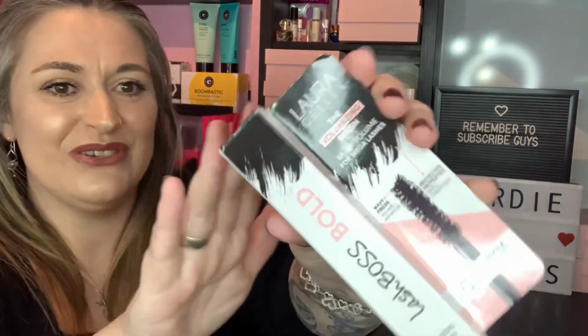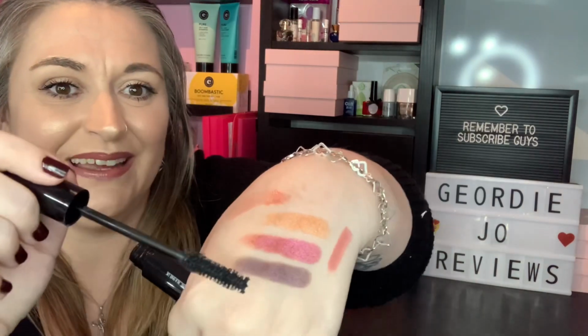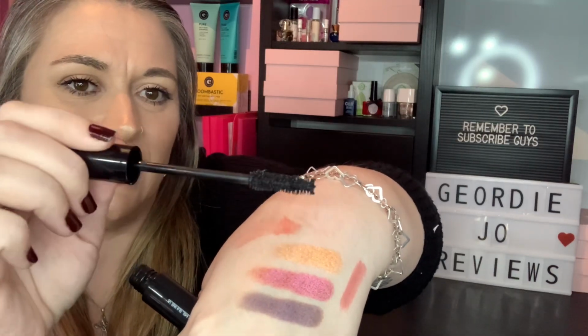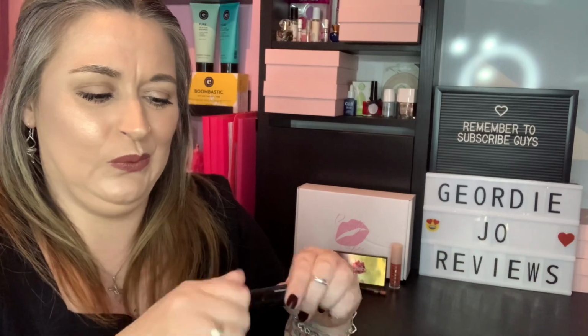Mmm. I've got a feeling I'm going to like that brush. Let me just show you. Ooh. I'm so into trying mascaras at the minute. Love them. Right, so we have a nice, just plain, simple packaging. The tube, really, really nice. Let's have a look. Oh, yeah. Look at that. That really looks like it's going to grip onto the lashes beautifully. Oh, love getting new mascaras.